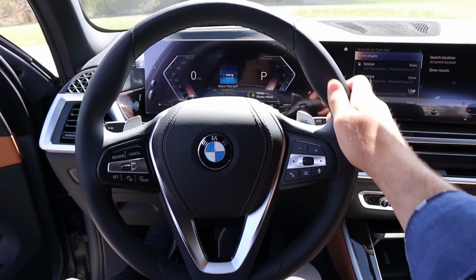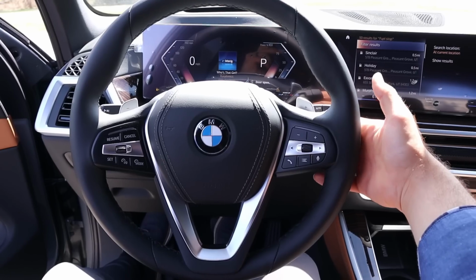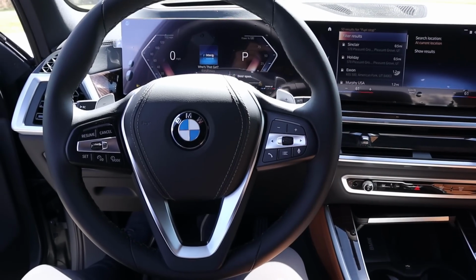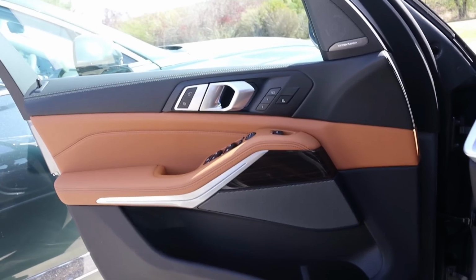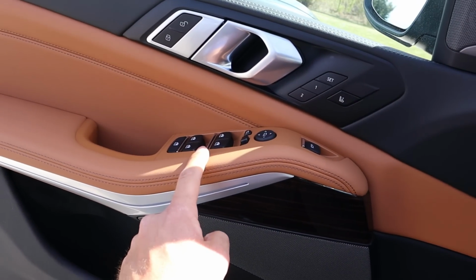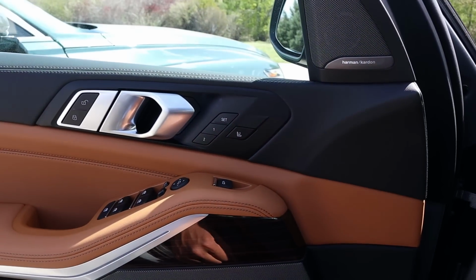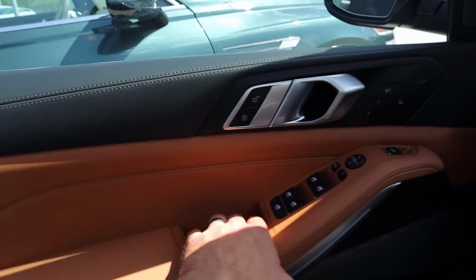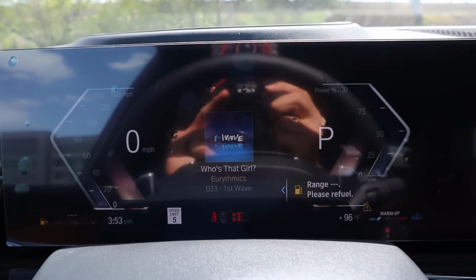Now at the front of the X5 here, really cool looking steering wheel. You got paddle shifters here on the back. I love the stitching design here. And then you got stuff like your cruise control, volume controls, all of that. And then here's a quick look at the door panel, by the way. You can see the two-tone design just like the rear. Look at the window controls as well. You've got your memory seat function built in. And then we also have blind spot monitoring for the mirrors. And let's listen to the sound. Solid sound.